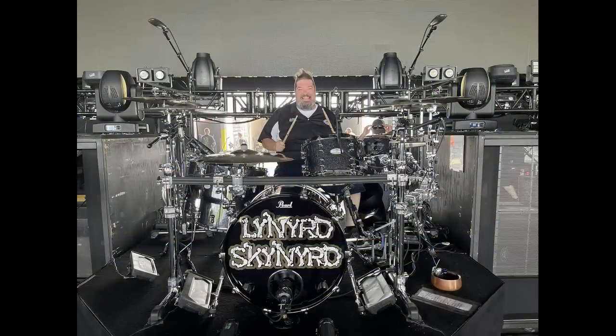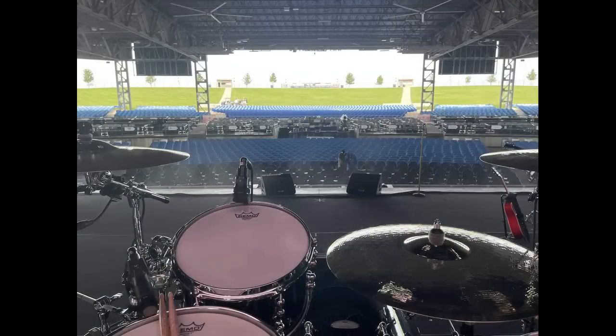He invited me and a friend to the sound check. So here's a picture of me at the Lynyrd Skynyrd drum set. The smile on my face tells everything. And then here's a picture of my view from sitting at that very drum set during the day.